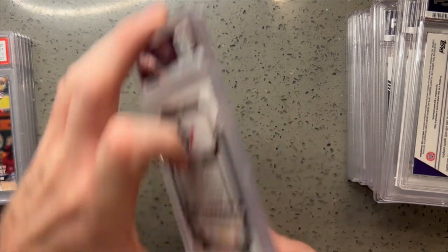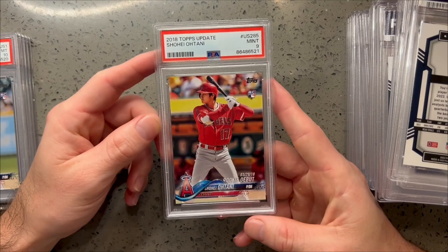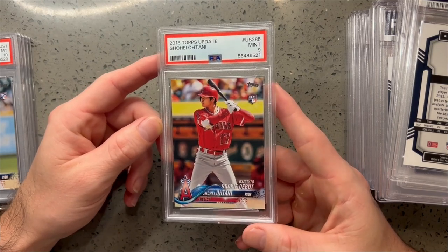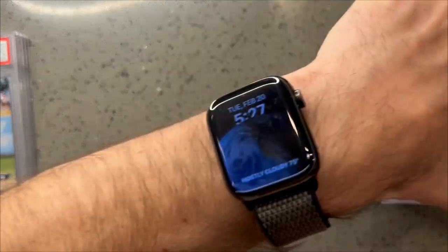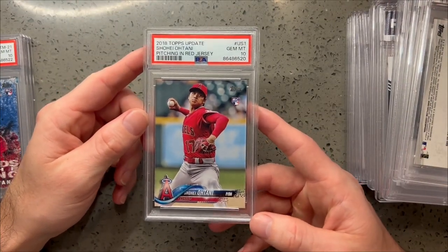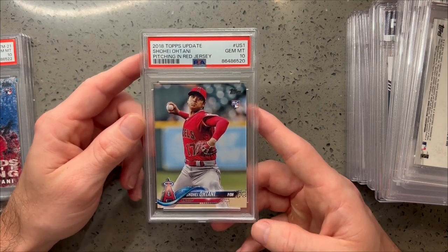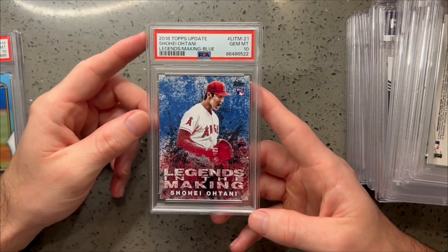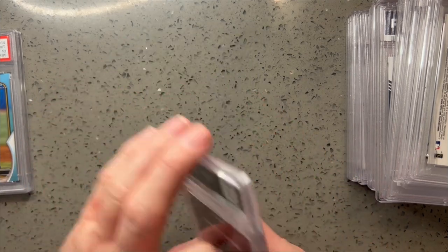Scoreboard, another one, PSA 9. Otani, US 285, and that one's got a corner issue, so PSA 9. Whew, that's a rough streak, finally. Let's buck the trend here, guys. US 1, Shohei Otani, PSA 10. Then I got a Legends in the Making Blue, PSA 10.